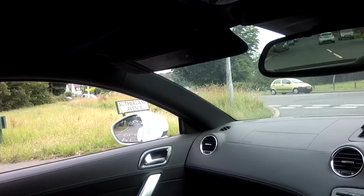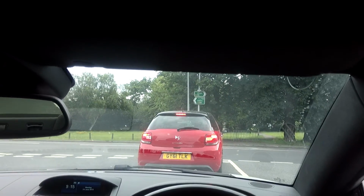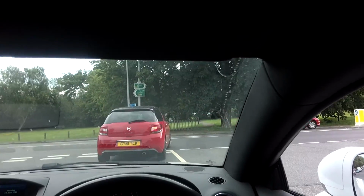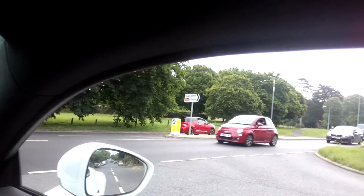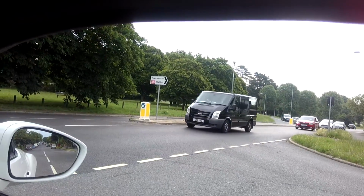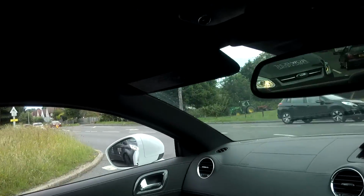5 weeks or so, well, it's into the 6th week this week of no car. I forgot how good, how easy this clutch is to actually utilise. Come on, let's go.